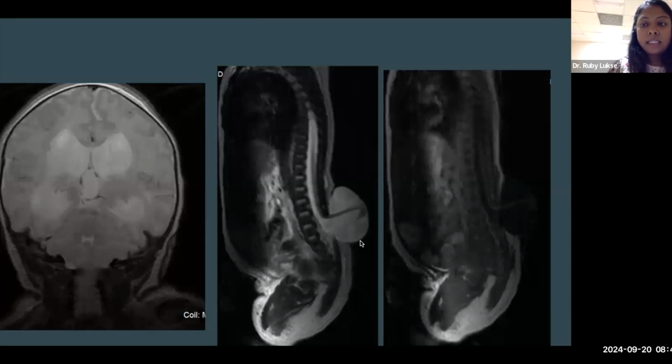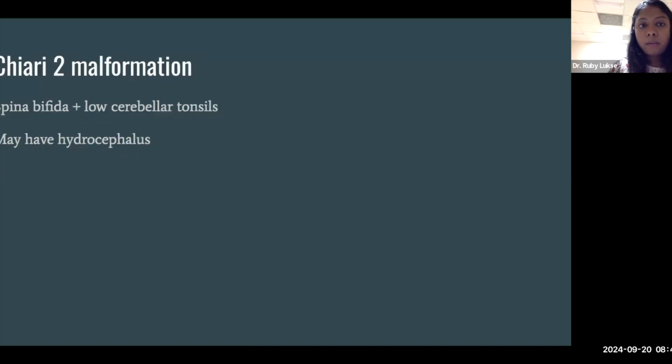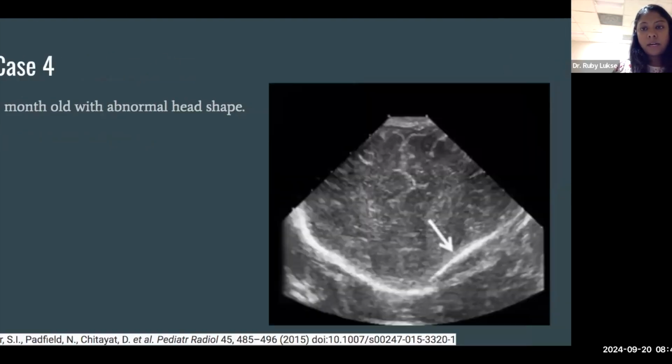So this is an example of a Chiari-2 malformation, because you have both spina bifida and the low cerebellar tonsils, and this can also result in hydrocephalus, which we saw in this child. All right.